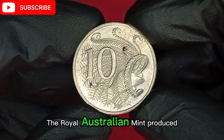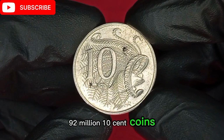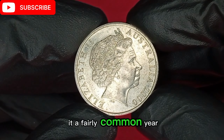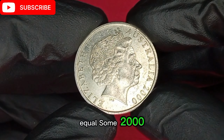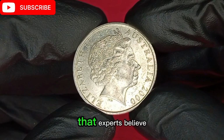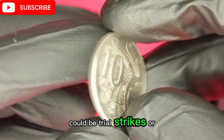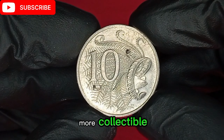The Royal Australian Mint produced approximately 92 million 10-cent coins in the year 2000, making it a fairly common year. Overall, however, not all coins are equal. Some 2000 10-cent coins were struck with sharper details or minor differences that experts believe could be trial strikes or die variations. These subtle changes make certain coins far more collectible.